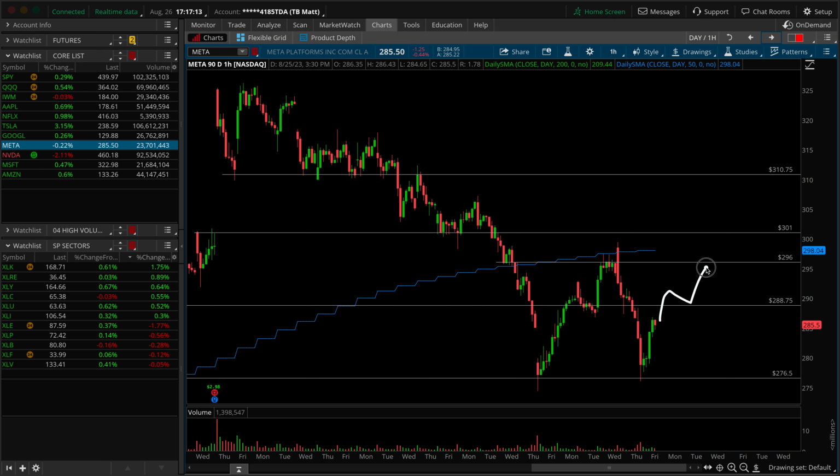If we do get a higher low over this, you could trade for short-lived moves into 296. Just understand that this is not a full-blown uptrend. This is just scalping. Stronger uptrend is only on a higher low over 301 out of Metaverse.